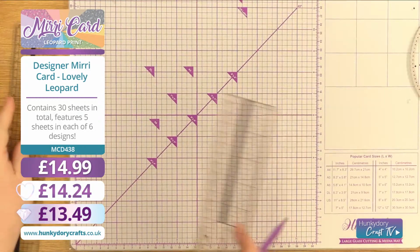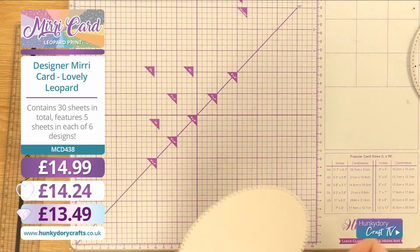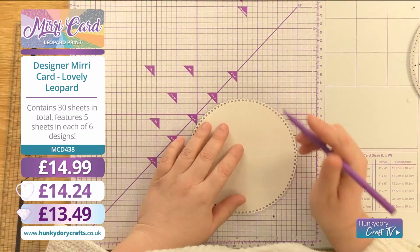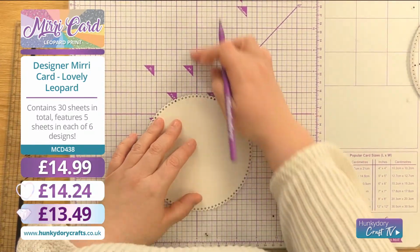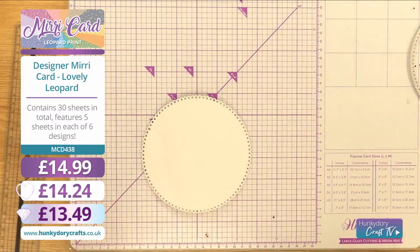Nope, definitely not. So I'm going to flip this over, and then I'm going to pick one of the little scallops. I'm going to put it on this line here on my glass mat so I know I'm nice and straight, and I'm just going to mark that so I know what I'm working with.